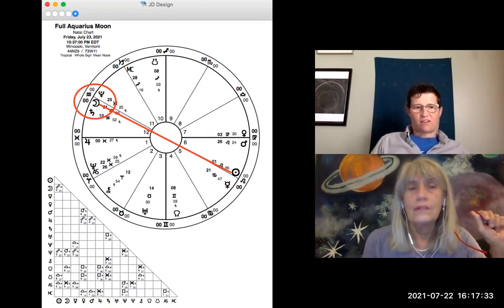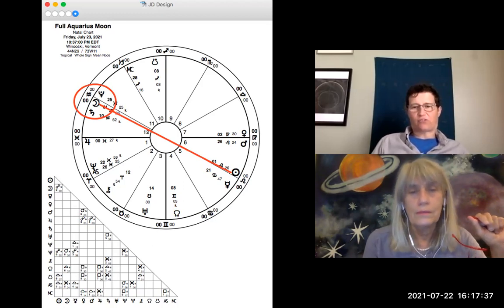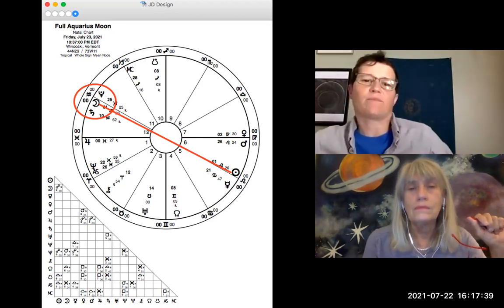So with Virgo rising, the full moon is going to land in your 6th house, and the sun will be in your 12th house.